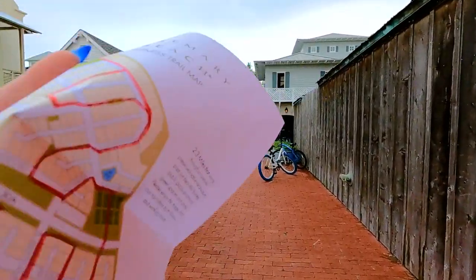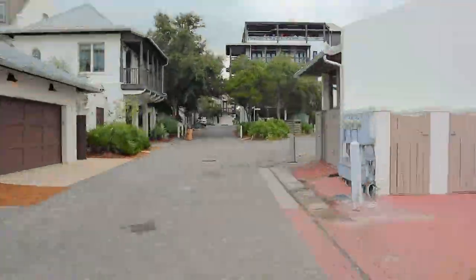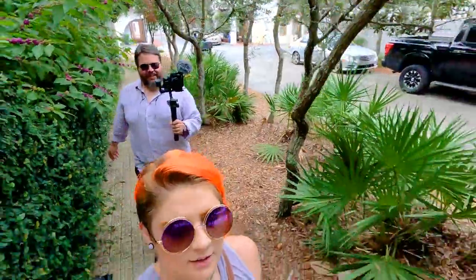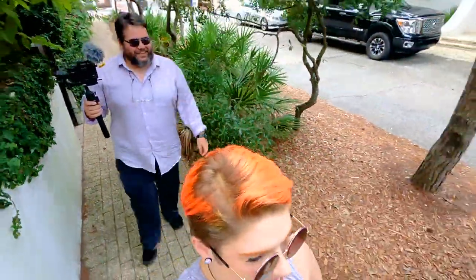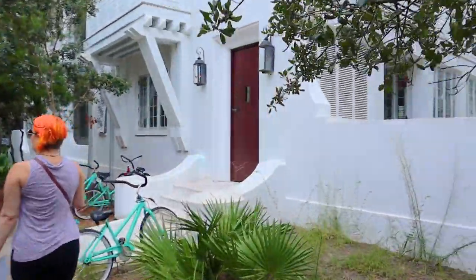Do you want to read the map? No, baby. I mean. So we should turn right here, I think. Okay. Look at us. Aren't we adorable? Beautiful architecture everywhere.